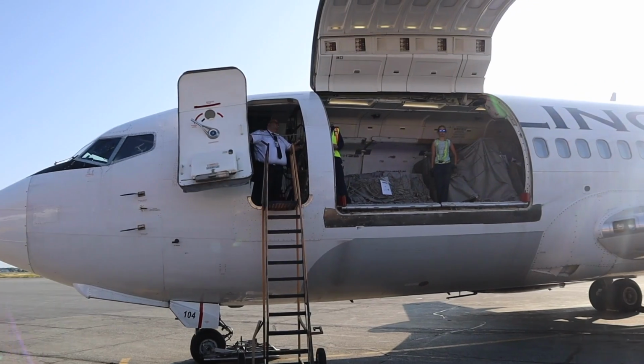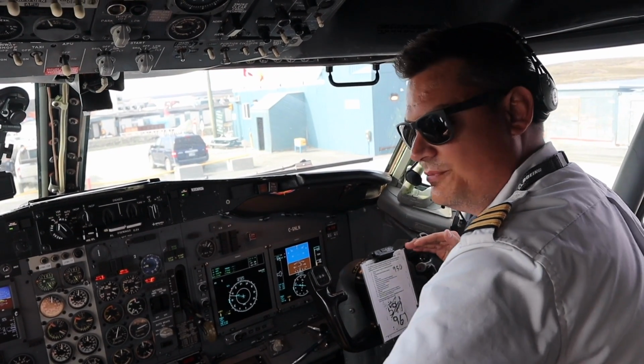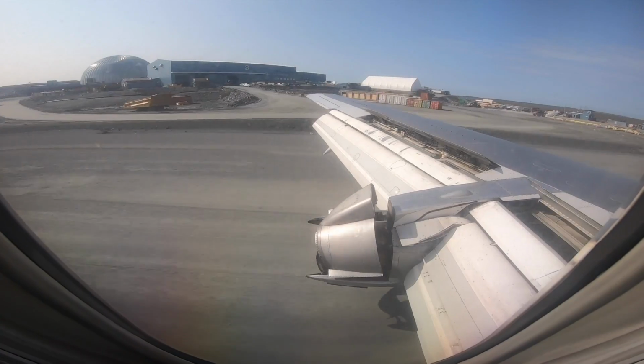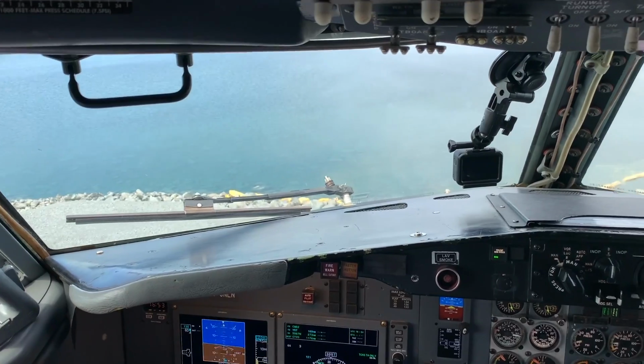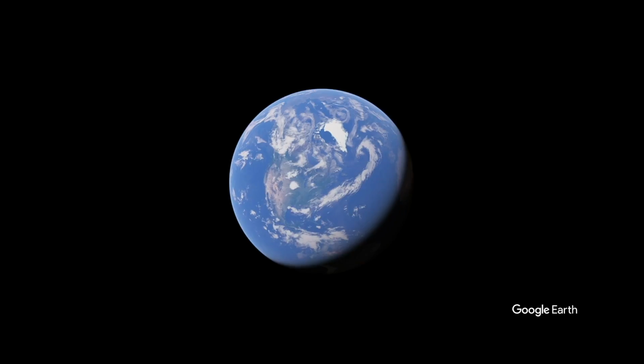Not every day you get to fly a 737-200 Classic Combi. This one's going to be my takeoff, so it'll be a scary one. There's 3 meals on board. Wow, yummy. That was so exciting. First time landing on a gravel for me, man. You have a really good job. You only have 1 plane coming every day. You're taking every single inch of the runway. Yeah. This is why I love aviation. Amazing.